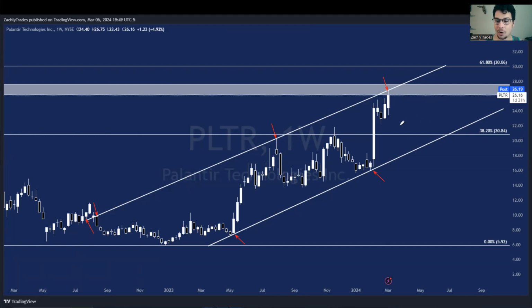Now, we may not come all the way down to 21. We may move sideways and come back and retest this trend line. I think that if we were to meet the bottom of this trend line and support here as well, that'll be a really, really easy area for you to put on a trade and manage your risk very well, with the stop just below there, maybe at $20, looking to see if we bounce off of that level and also off of that trend line again for a move up to $30.